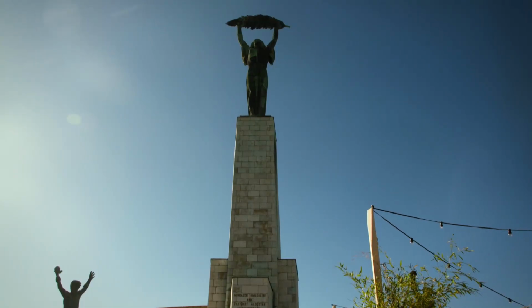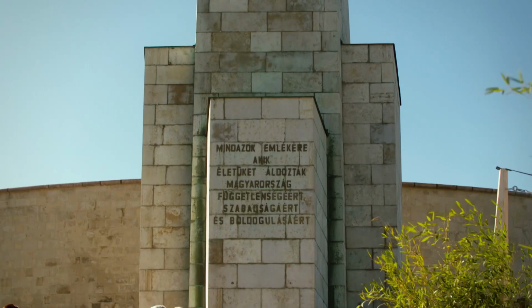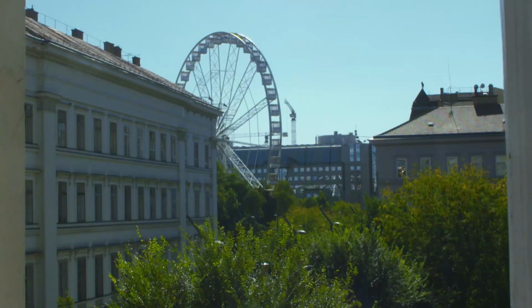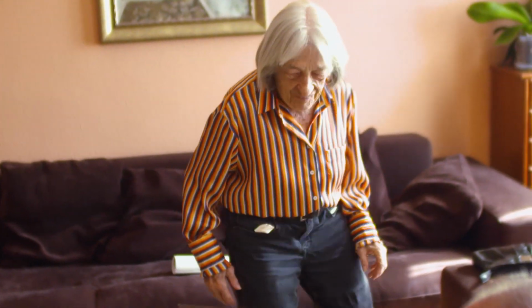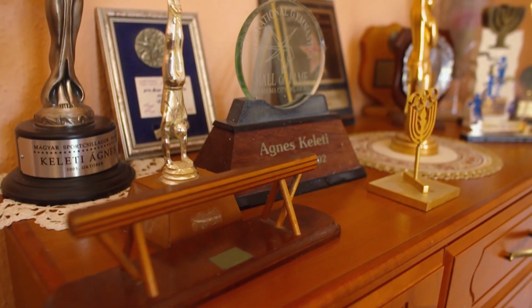The Liberty statue stands tall above the river Danube, a symbol of freedom for the nation of Hungary following the events of the Second World War. One of Budapest's residents who remembers these events currently holds the record of the world's oldest living Olympic champion. Meet 98-year-old Agnes Keleti. A former gymnast, her advancing years have done little to temper her when it comes to showing off her skills.